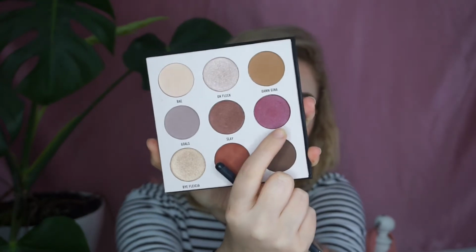I might take a bit of this reddy pinky shade. It reminds me heaps of a shade from the Modern Renaissance palette, Love Letter. It reminds me so much of Love Letter. It is such a pretty shade. It's Lit. Please kill me. Whoever came up with these shade names honestly should be fired. Sorry, Sportsgirl, but they're terrible. Like Bae, On Fleek, Damn Gina, Goals, Slay, Lit, Bye Felicia, Squad, and Intern.